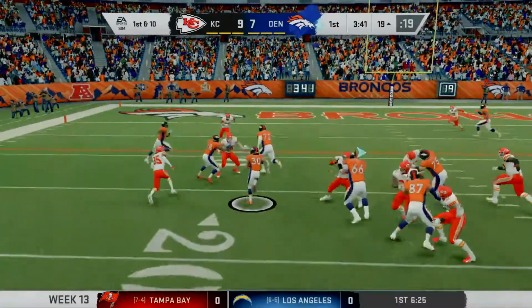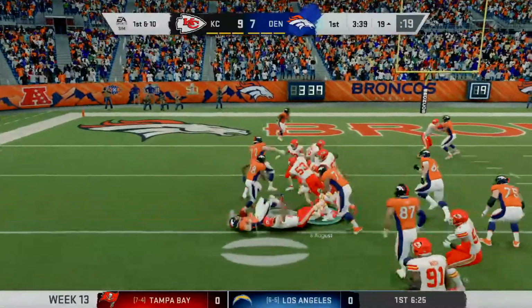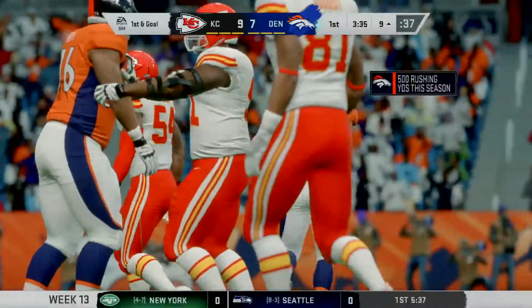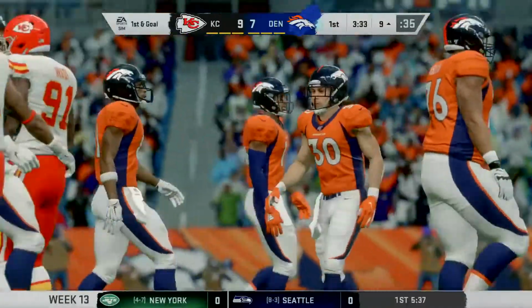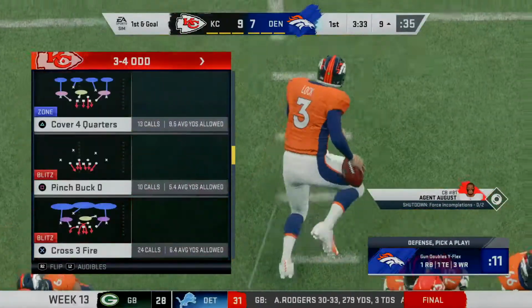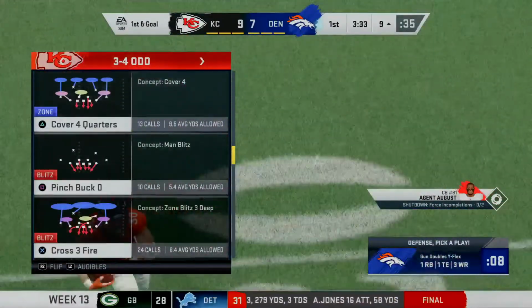On 1st and 10, it's Lindsay. And he gets it inside the 10 to the 9. It's another 10 yards on that one and another first down. Well, they came into this game saying it was important that they set the tone and show that they can run the football. I believe that they've done that here in the first quarter.